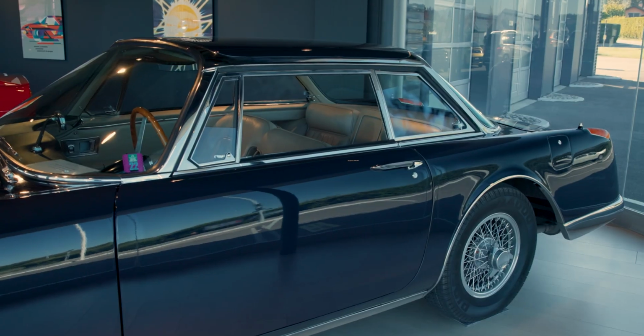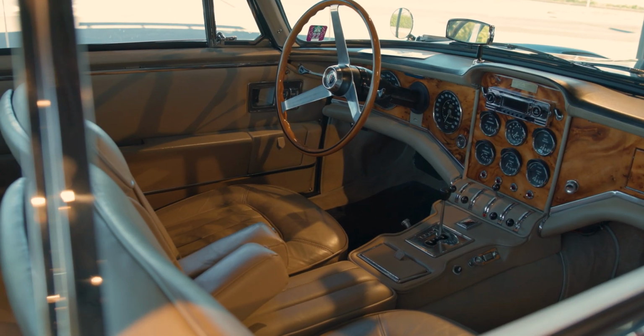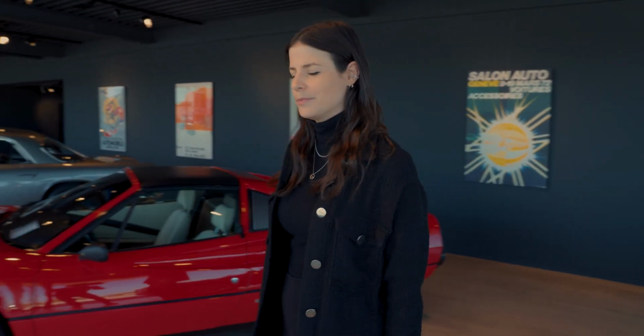So more or less 10 years. It's quite rare to see that kind of car, so I just wanted to show you that one because this is a famous one and you will not see that one very often. So let's have a coffee and then we are going to see the Mini.